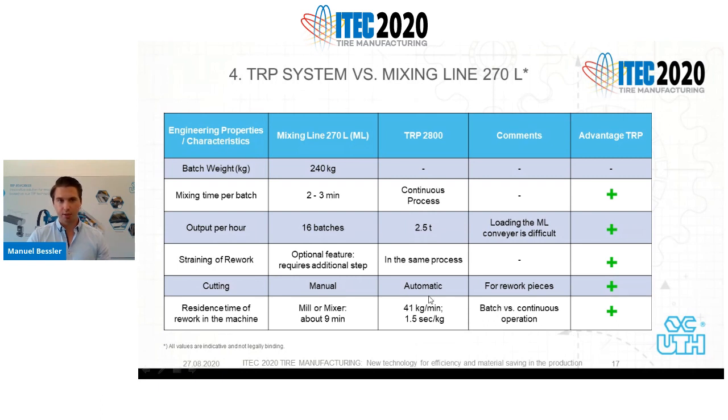The challenge is for the mixing line to load the conveyor, because as you know, the rework compound pieces need to be dropped on the conveyor, and when the mixing is finished after 2 to 3 minutes, the next portion needs to be ready. The straining of rework can be installed, a strainer within the mixing line, but in most cases it's an additional step that the customers have somewhere in offline straining. So there is an additional step required. It's an advantage on our end.